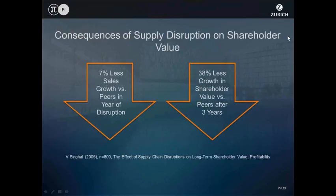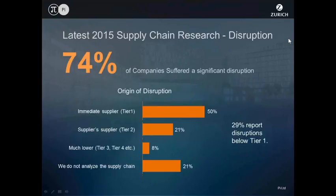38% of companies have had a significant impact, or it's been an impact on their growth. This comes from work by Vinod Singhal, where he looked at 800 companies quoted on the US stock exchange to look at the impact, and a 38% benchmark impact. That's very significant. And that was backed up by some work by PwC, where they saw an 11% drive on shareholder value. Either one of those figures is very important. So you should care about supply chain disruptions. You should have supply chain risk management on your agenda.